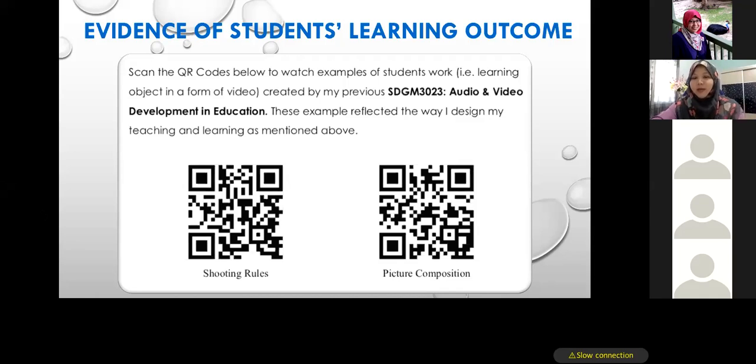If you scan this QR code now, you can go to the video or to the product that students developed. And I believe that the examples we put in our teaching portfolio are a reflection of how we conduct teaching and learning, because the way we design the teaching and learning will be reflected in the students' work. Okay, any feedback on this? Any response? Maybe you want to disagree with me?